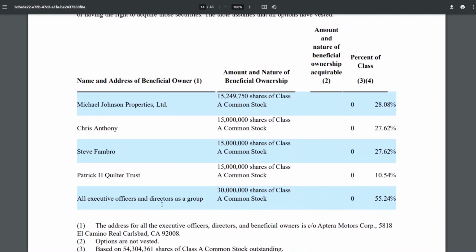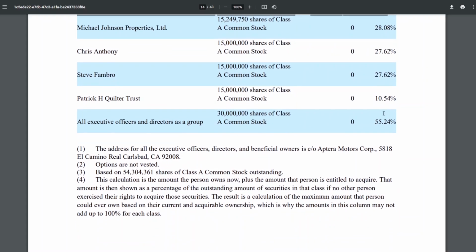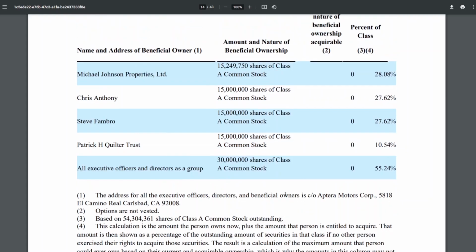And like all executives as a group, I'm guessing that means these two together. That does add up to that. So Chris Anthony and Steve Vanbro add up to this. So if you add up this, and this, does that add up to 100%? Perhaps. But then they say right here, the calculation is the amount the person owns now plus the amount that the person is entitled to acquire. So it's not that they all acquire. That amount is shown as a percentage of the outstanding amount of securities in that class if no other person exercises the right. The result is a calculation of the maximum amount the person could ever own, which is why the amounts in this column may not add up to 100%.